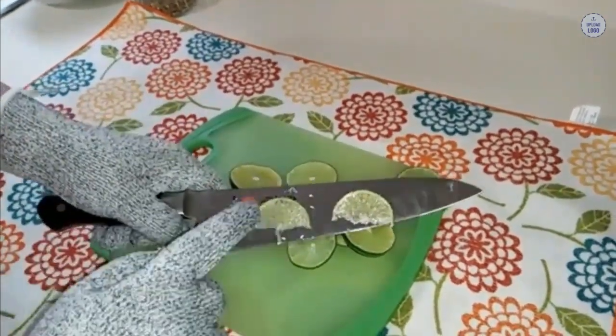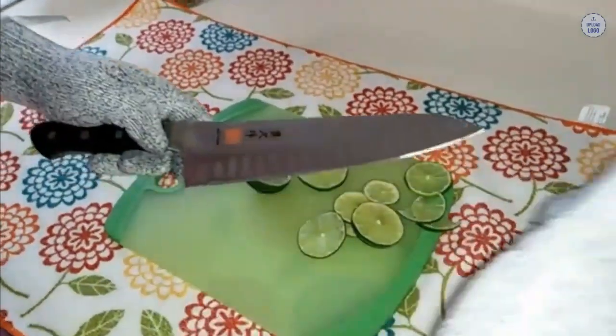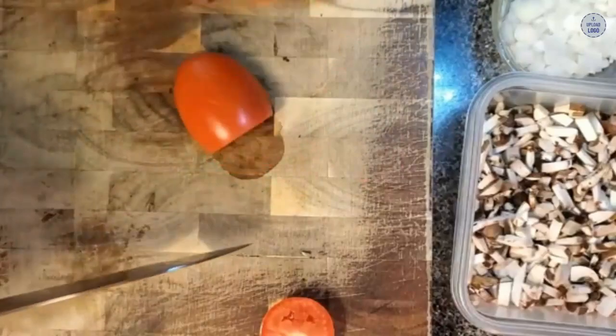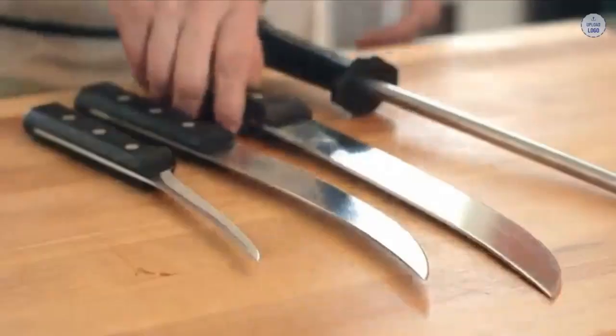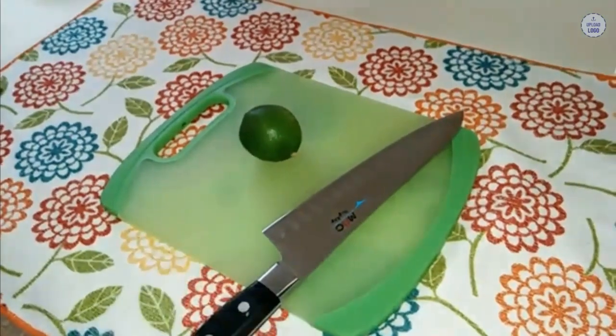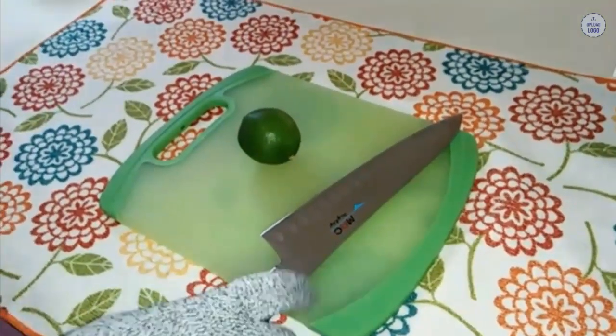This is reflected in their comparative Rockwell hardness, HRC. The Mac Professional knives have a much higher HRC than Victorinox, and thus the steel is a lot harder and able to hold a sharper edge. Mac versus Victorinox, how sharp are they?